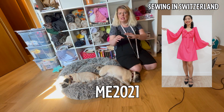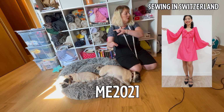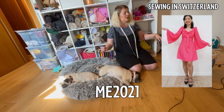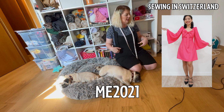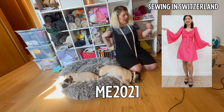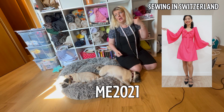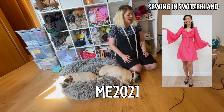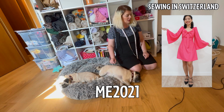It's got bishop sleeves, or you could actually make it with flared sleeves. There's bows. It's a gorgeous, gorgeous shape. You've got the princess seams, and you've got bows. Like in one of the photos, the bow's on the front, and in another of the photos, the bow is on the back. So fantastic looking pattern, absolutely gorgeous.